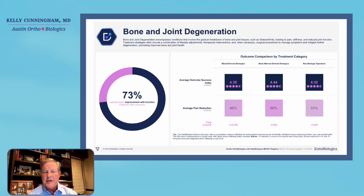So kind of summing those results up, and again, this is a DataBiologics slide, so this is across the board, across North American experience. 73% of patients feel like they had an improvement in function at a period of 6 months. That's a pretty strong number. And if you break it down into three categories, the platelet plasma, the cellular stem cell therapy versus non-biologics, which would primarily be steroid or what's called hyaluronic acid or a lubricant, or the old folks call it rooster comb. The baseline lubricant and steroid, about a third of patients improve. But we've almost doubled that with stem cell, and even PRP is pretty close.